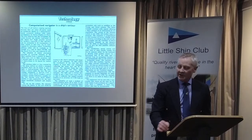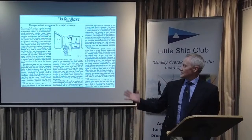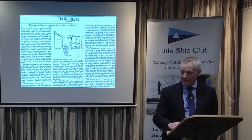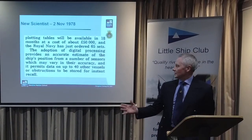The only real change in equipment came about through 1978. This is a cut from an edition of The New Scientist. You won't be able to read that. That segment there talks about what we were about to do.